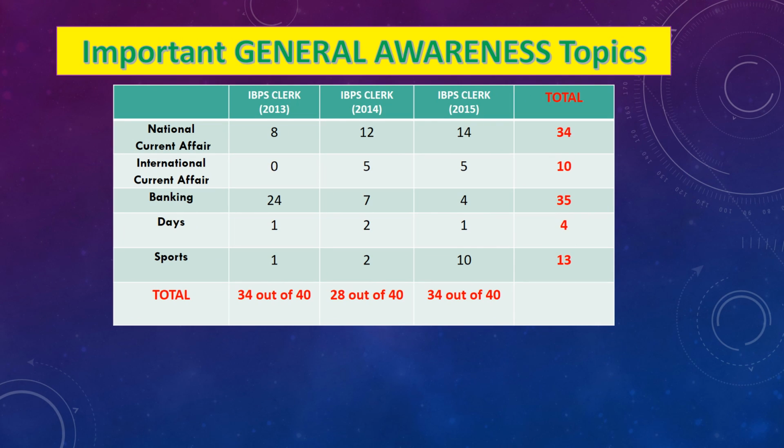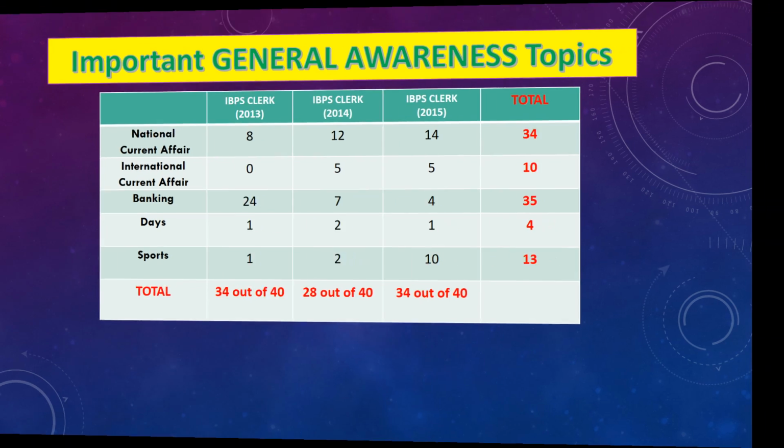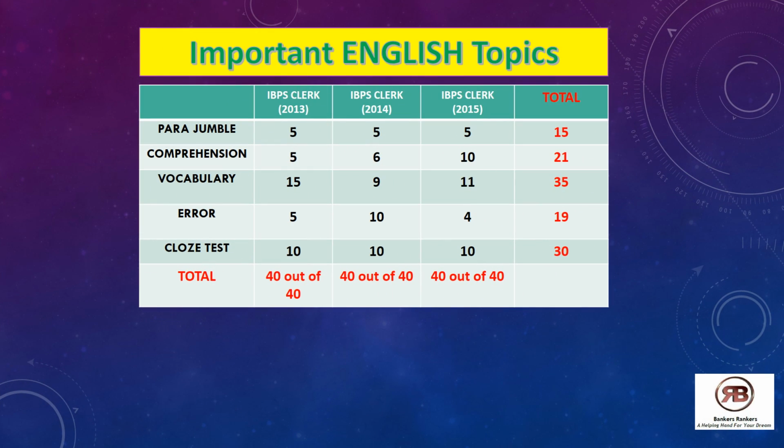General awareness is a very vast subject. However, based on previous year patterns, one can conclude that these 6 important topics can easily yield you about 85% of marks. As is clear from the papers, previously importance was given to questions based on banking terms, but nowadays more preference is given to national and international current affairs and sports based questions, so one should prepare accordingly. One can prepare for 100% of marks in the English section by preparing these 5 topics.